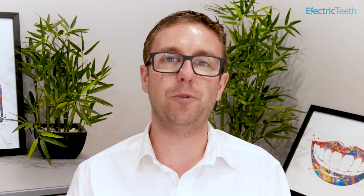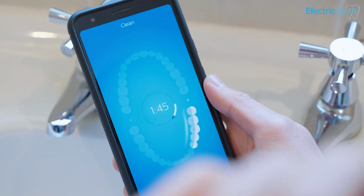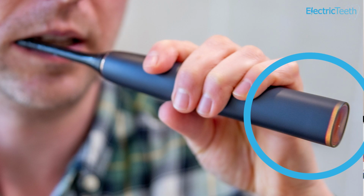Another little feature built into the Prestige is something called a scrubbing sensor. So when activated, this will actually alert you when you're moving the toothbrush too rapidly in your mouth. So it will vibrate the handle and illuminate a yellow light at the bottom of the brush handle. This is not a feature available on the Genius X.